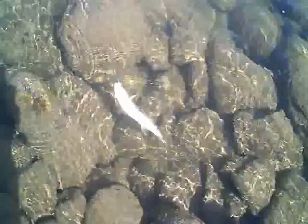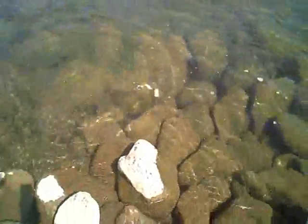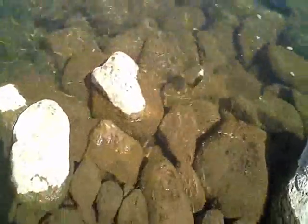There he goes. Wow, a miracle. It's a rainbow. Well, we've seen some in other parts of the Clark Fork, but this is the first one on this section that we're fishing today. Okay. Here's another little cutthroat coming to hand.